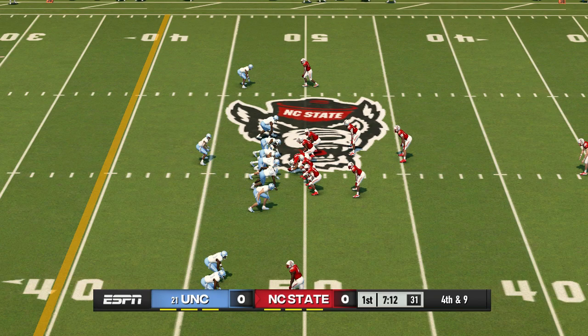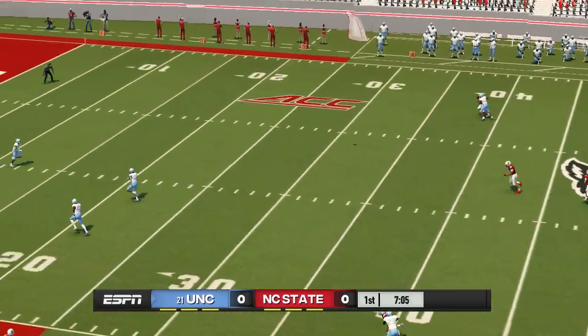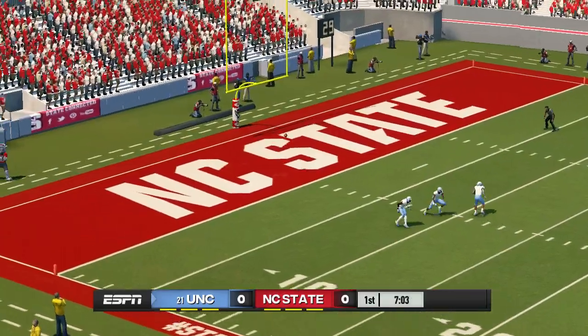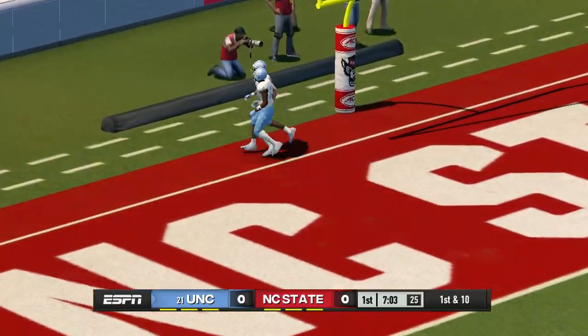Blackwell is the deep man awaiting the return. He puts it away, and it's a great kick. And it goes into the end zone, down for a touchback.